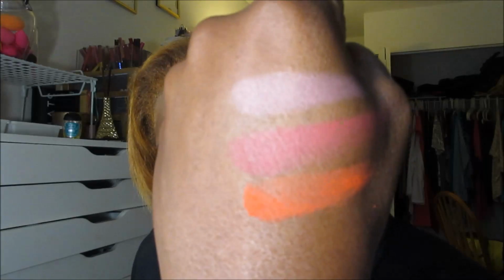It's definitely a lighter shade, so we'll see if I can get away with it or not. I probably can. I just haven't tried it yet. It just looked a little lighter than what I was expecting it to be. Alright. Then I picked up, almost done here.